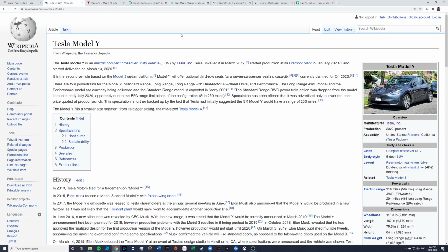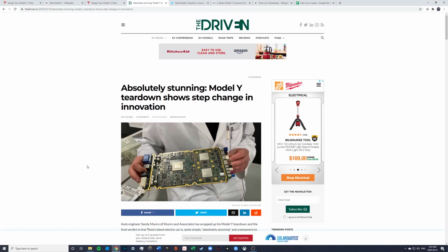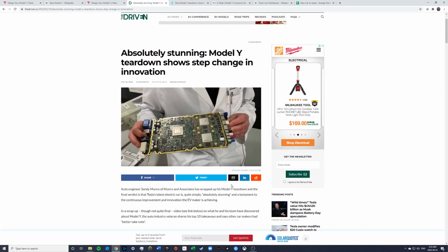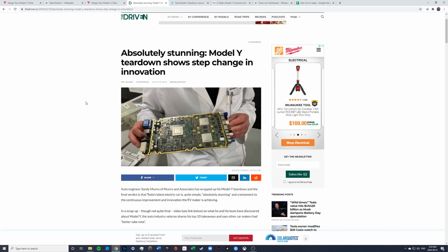Let's go into the background, why I was interested in this car. I think it's pretty clear just from the news on this car, and there are tons of other articles and YouTube videos about why this car is very interesting and has a crazy amount of innovation. This auto engineer Sandy Monroe has very interesting breakdowns of the car where he strips the car apart, and there are tons of YouTube videos and articles on it. He lists a lot of the innovations in this car and how it's different from other EVs, and he states it's the best Tesla in their lineup, much better than the Model 3.